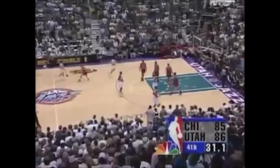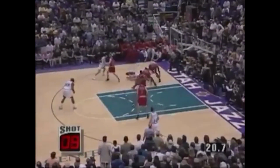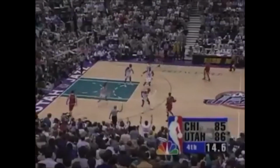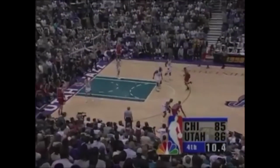At number 1 on my list of the most clutch shots in NBA Finals history, I have Michael Jordan's shot in Game 6 of the 1998 Finals. And this shot was more than just a shot. It symbolized the Bulls' dynasty of the 90s, and it symbolized that it was coming to an end. Michael Jordan was able to get the Bulls over the hump one last time, and he did it with this shot. 50 years from now, I still think we'll be looking back at this shot and saying it's the most clutch shot we've ever seen in the Finals.